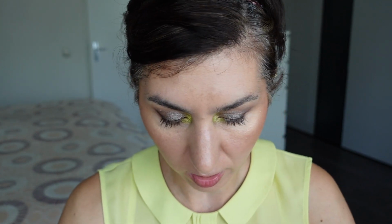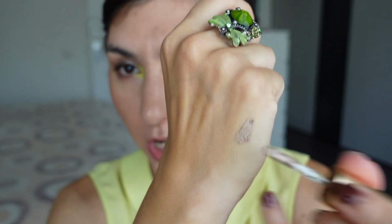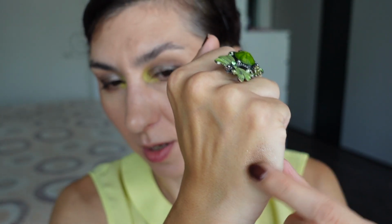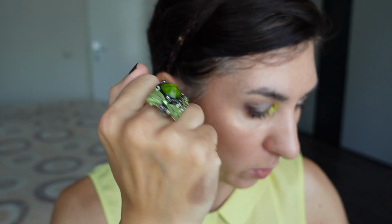Let me remove the shadow from Dior from the back of my hand so that we can do some quick swatches. So this is the shade Emily, which is like a taupe shade loaded with sparkle. Again, it's one of those where you have to blend it out a bit to really be able to tell the sparkle. Really beautiful. I did wear this eyeshadow already once and I really enjoyed it.